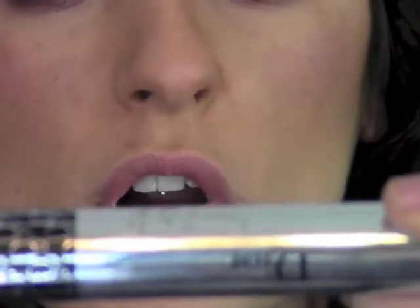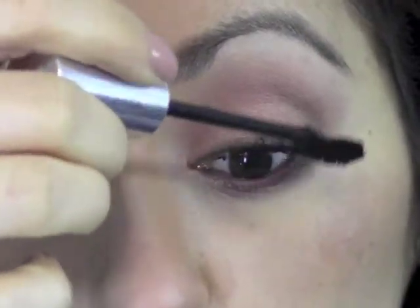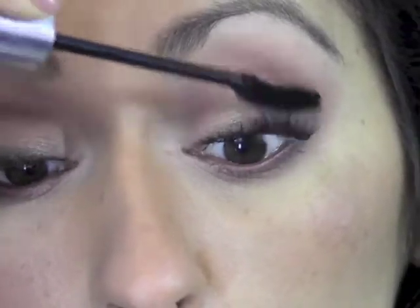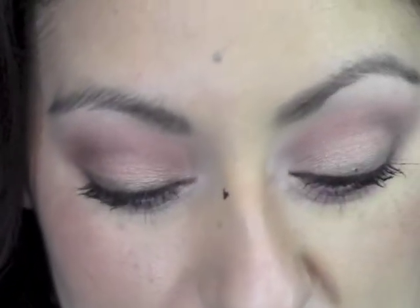Next thing we're gonna do is mascara. We want our lashes to be really big and thick. So the first one I'm gonna use is the Dior Iconic Overcurl, and it's just in black. All their blacks are the number 90. After my first mascara, to make it super black, I'm gonna use the Dior Show Blackout, which is one of the blackest mascaras ever. And don't worry, I'll get rid of that in a second.